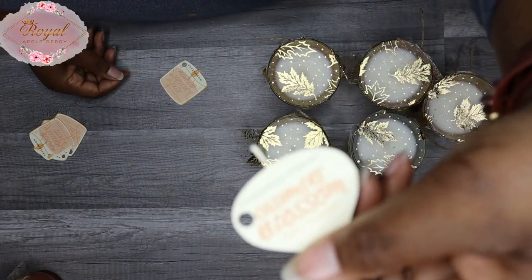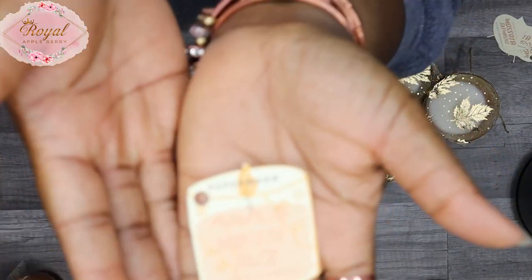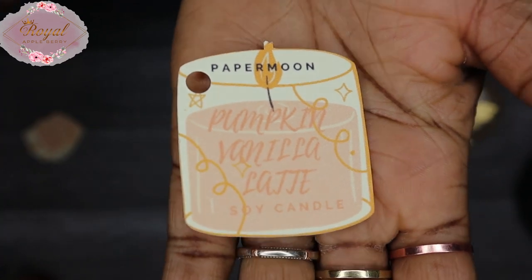And if you're wondering how I cut these, I don't buy them. I create them myself and I cut them with my Cricut machine. So it makes beautiful, beautiful labels.